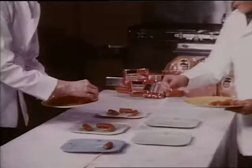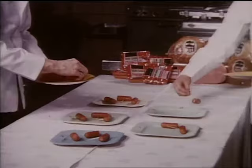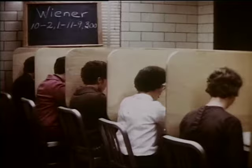Among the many considerations when marketing a product is, will people like it? Taste panels are effective in controlling quality and determining whether new products will meet consumer acceptance.